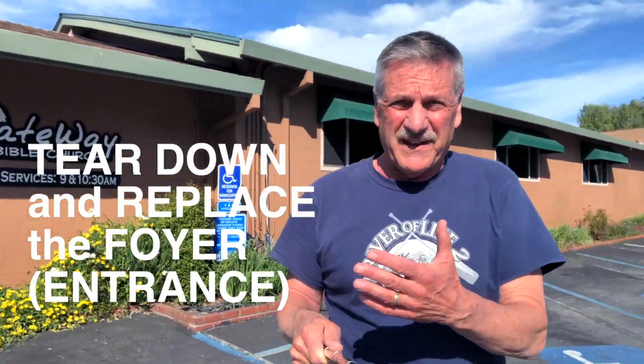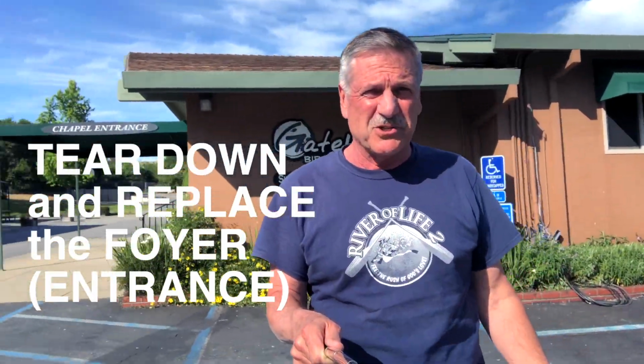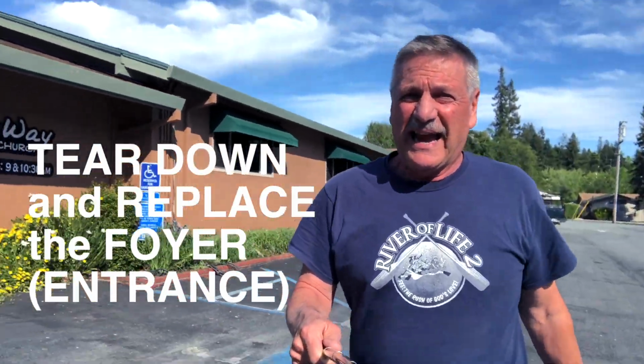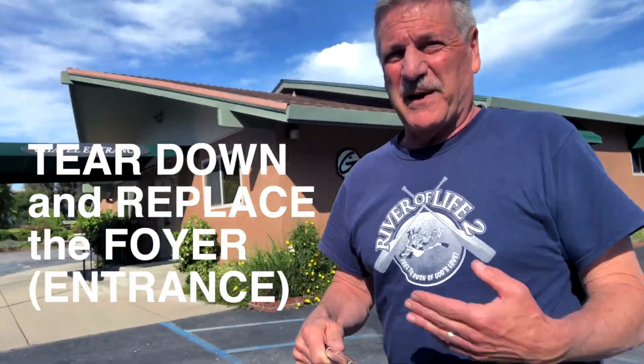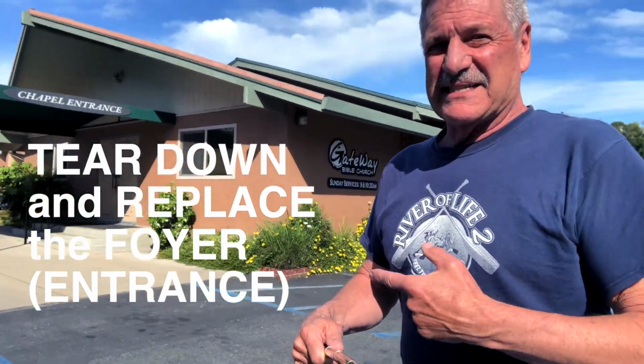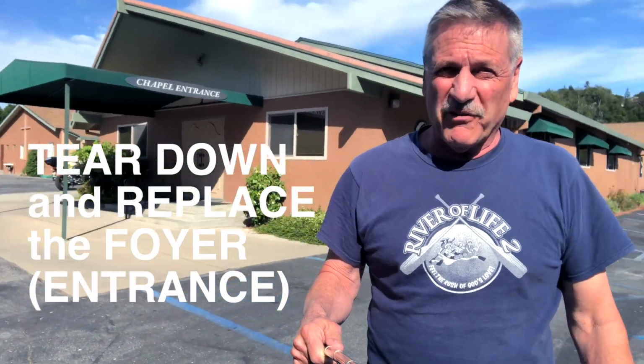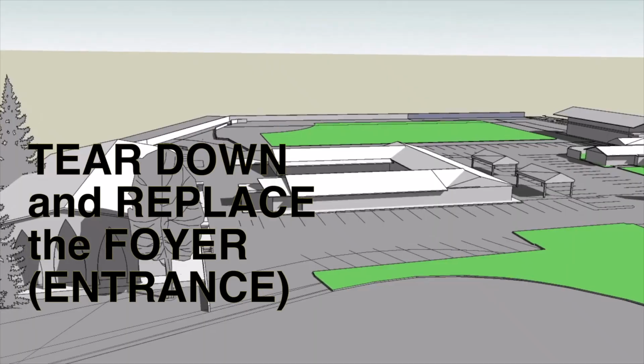One of the observations that people make when they come to church for the first time is, where's the entrance? Where do you get into this building? And isn't it odd to have the entrance on this side? It doesn't even face a parking lot, it faces this other building here. So one of our very first things, we're going to be tearing down the existing foyer.